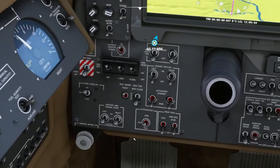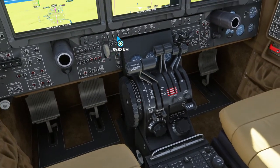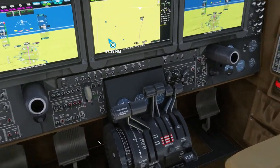What else do we have here? Feather. Yeah, I don't know what the feathering is. You see that over here, too. I'll have to look up and find out what that is. I am a learn-as-you-go digital pilot.